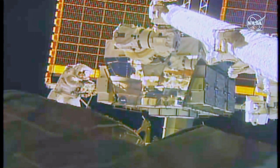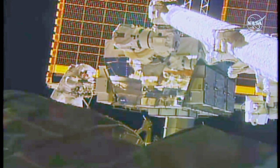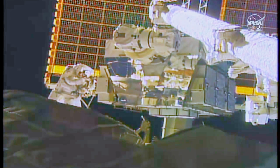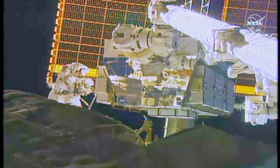That is 25 turns. I believe I should be released. It does look very loose. Okay. And I do see unlock. Copy, 25 turns and status indicator unlock. Can stow that PGT and unlock the red.